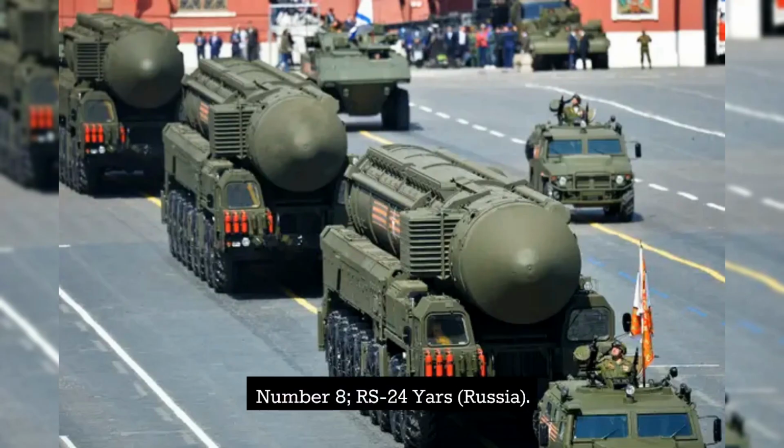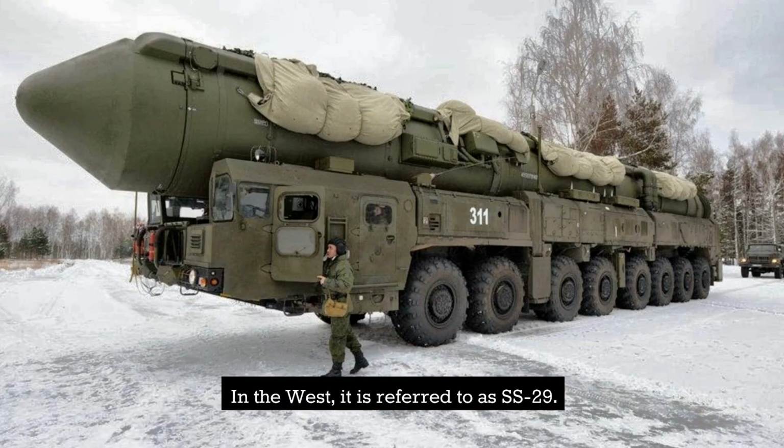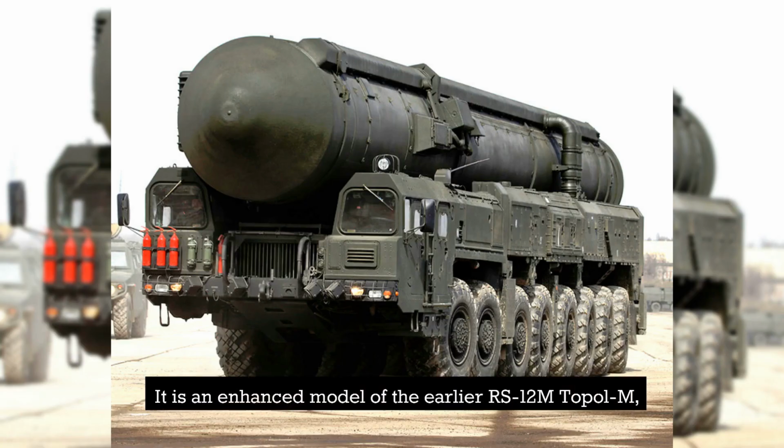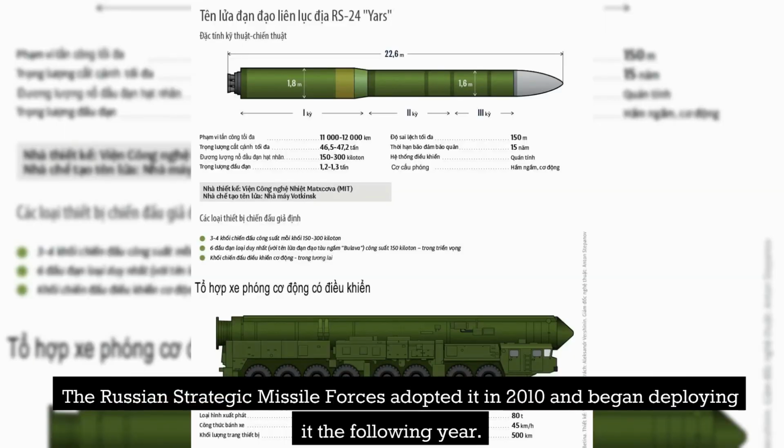Number 8. RS-24 Yars, Russia. A brand new intercontinental ballistic missile is the Russian RS-24 Yars. In the West, it is referred to as SS-29. It is an enhanced model of the earlier RS-12M Topol. The identical missile was designed for both the silo-based and road-mobile versions of the system. The Russian Strategic Missile Forces adopted it in 2010 and began deploying it the following year.